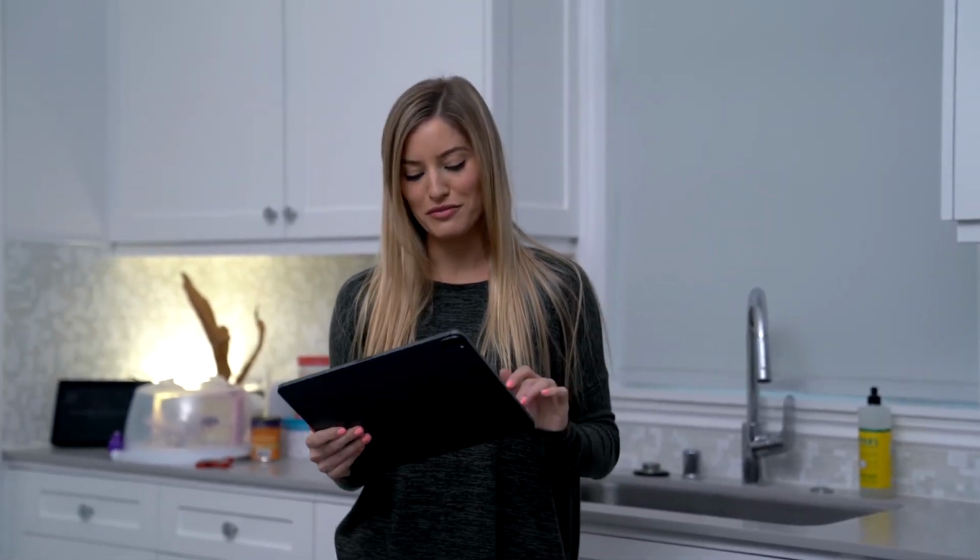So now it's time to test out some AR apps. I just kind of went through and searched augmented reality. I wanted to try some of these new ones that I've never actually tried before. And the first thing that I saw, there was a crime investigation app.